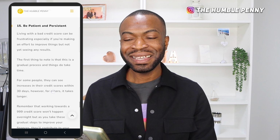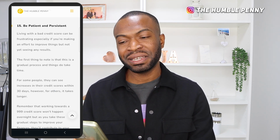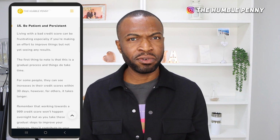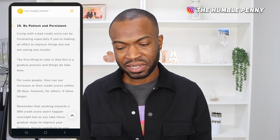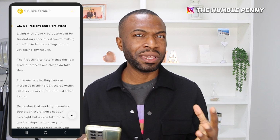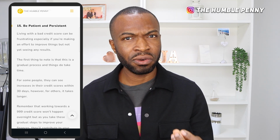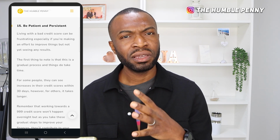And then finally, it's tip 15, which is to be patient and persistent. Now, living with a bad credit score can be frustrating, particularly if you're doing various things to try to improve your credit score but you are not really seeing any improvements. The first thing to note is that improving your credit score is a gradual process. For some people, the tips I've mentioned will result in an immediate result in, say, the next 30 days. For other people, it may take months to see those results.